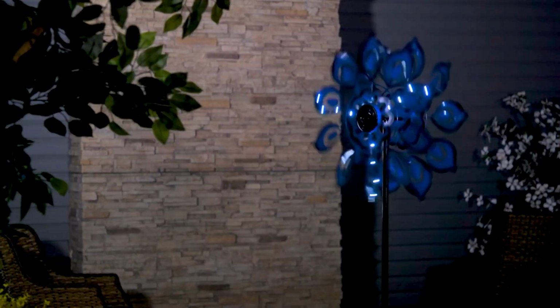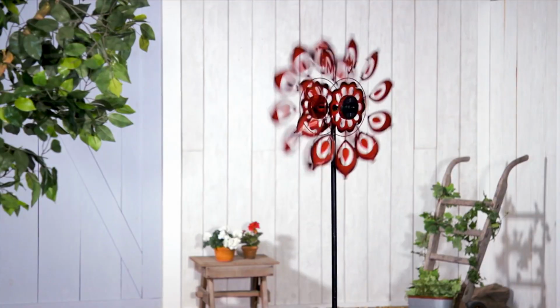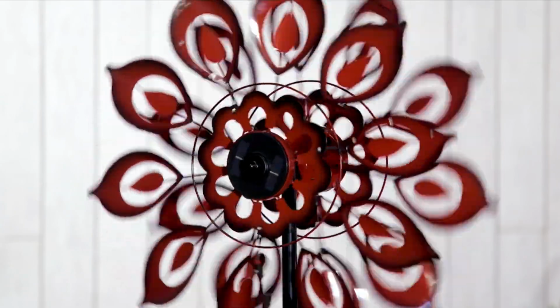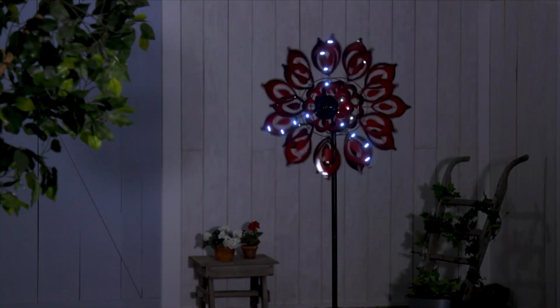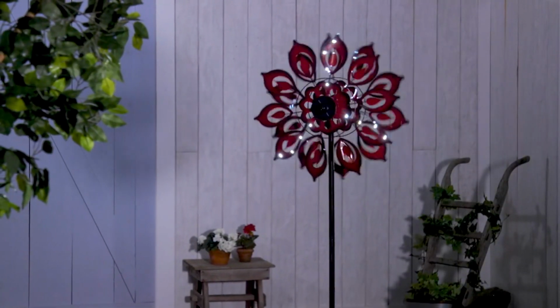Now, this is inspired by the lily flower, which is why we call it the solar lily flower wind spinner. And you can kind of see that little subtle lily flower in there, and you really don't even know that it has a solar panel in it. It's just right in the medallion, kind of hidden there with that integrated solar panel in the center, and you're getting 2 of those.